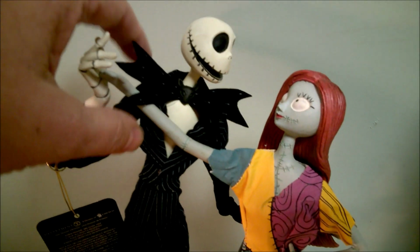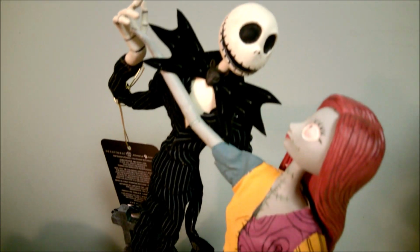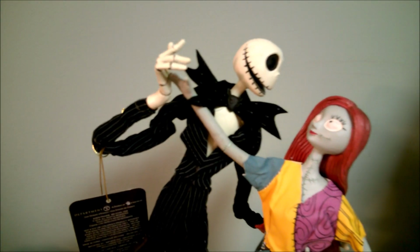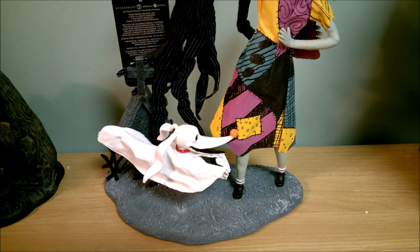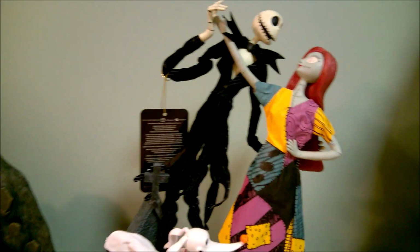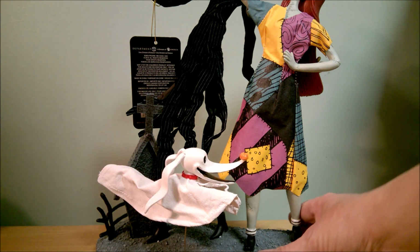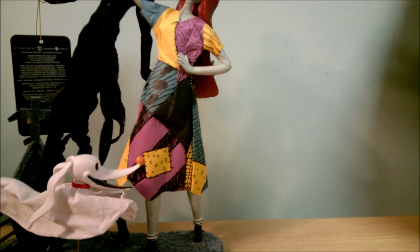But yeah, his bow tie is also fabric. I'm not saying he looks terrible here. I just think he doesn't look as good as Sally in this one. But yeah, very nice. And then I do have one last figure to show you.